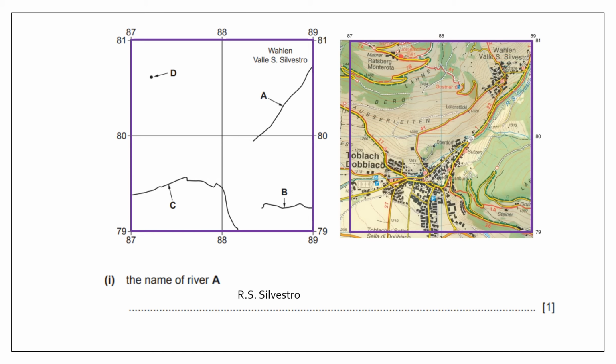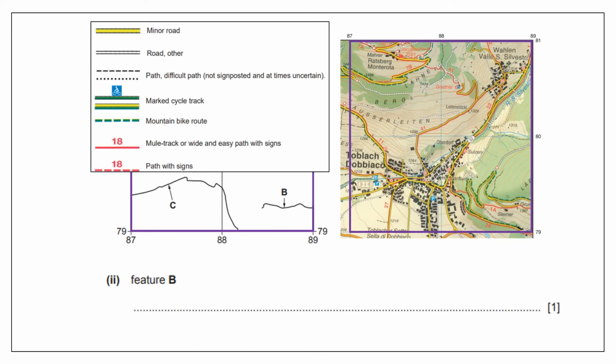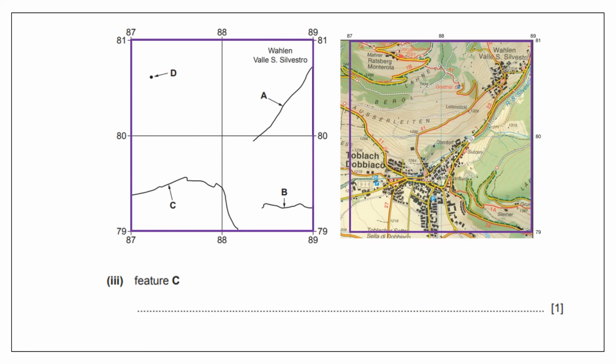In this case, it tells you the name of the river A, so I need to look at the blue squiggly line in there, and I match up the blue squiggly line, and it tells me it is the RS Silvestro. And then feature B, okay, so I'm looking for a black squiggly line that looks like this. Looking at that, I think it's the hiking line because it tends to follow that. Try not to be confused with the yellow roads. So I'm going to put it as a mule track or wide and easy path with signs.